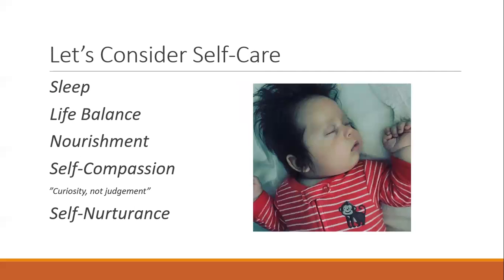All right, let's consider self-care for a moment here. I talked about how self-care is one of the cornerstones of intuitive eating. We'll talk about it a few times in today's presentation. This is my son. I'll let you guess how old you think he is in this photo. He's 5 now. He was actually 4 months when this photo was taken. I love to share it because he just looks so peaceful, and also the hair.